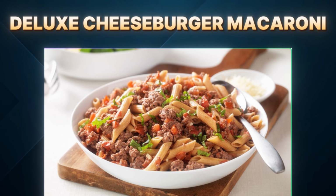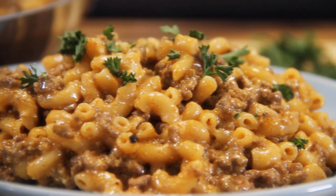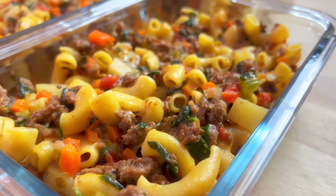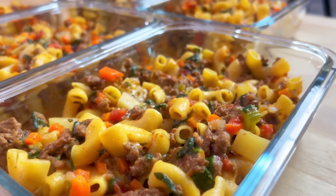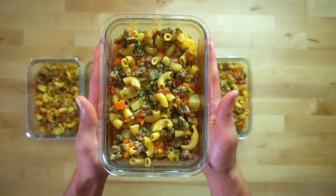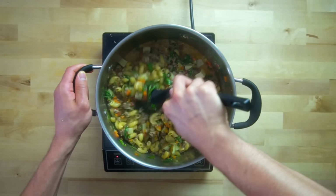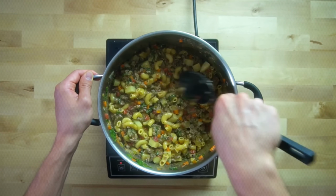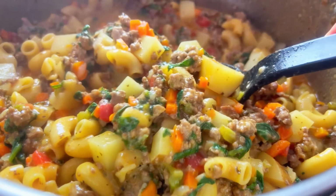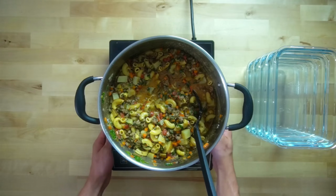Deluxe cheeseburger macaroni. Despite its deluxe label, this variant doesn't deliver as well as expected. Reviewers mention mushy noodles, excessive salt, and a lack of clear burger flavour beyond the label. What makes it fail is the imbalance, trying to upgrade the classic but skipping the fundamentals of better texture or deeper flavour. The end result feels cheaper rather than premium, salty rather than rich, soft rather than sturdy.